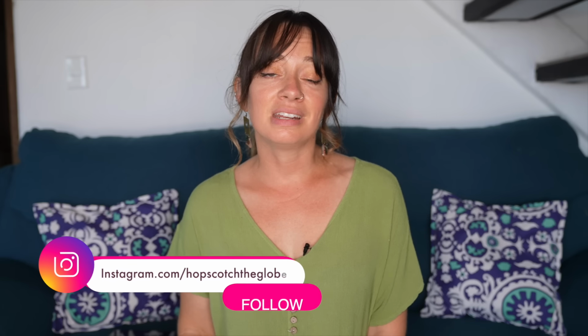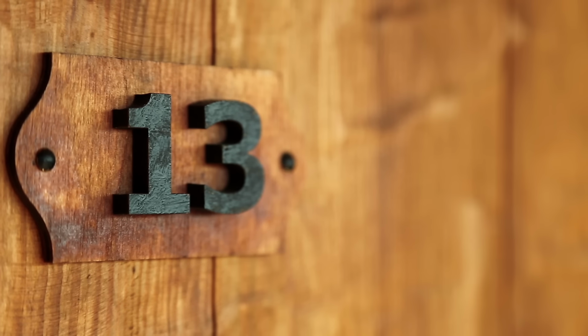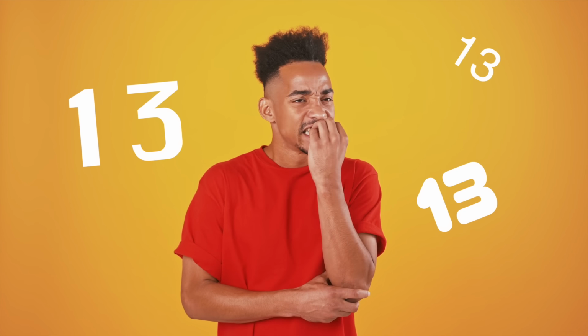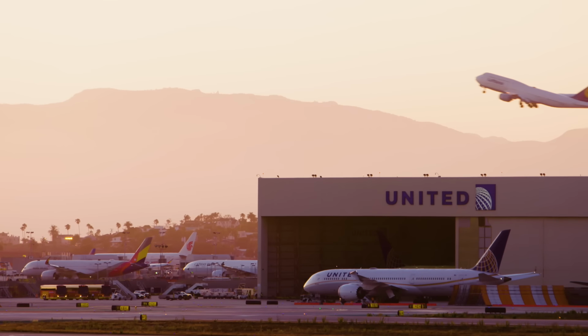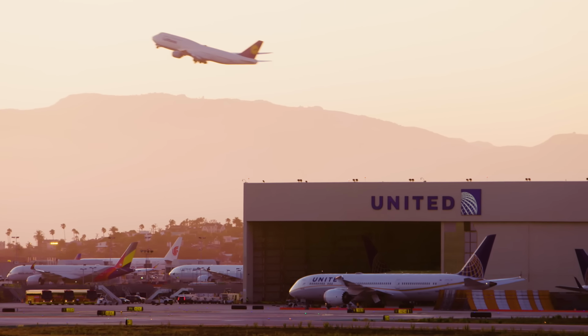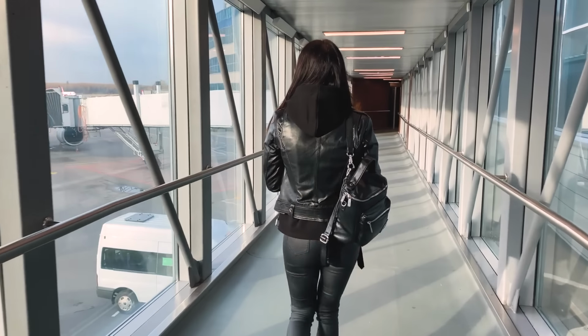Choose a seat in row 13 and get the whole row to yourself. A seat in row 13 is the least likely to get booked, and here's why. It is a long-held belief in many cultures that 13 is an unlucky number. Several airlines have actually gotten rid of row 13 and they just go right from row 12 to row 14. So airlines like Alaska Airlines, United Airlines, Lufthansa, Air France, just to name a few. But then there are other airlines like American, Delta, Southwest, JetBlue that still have row 13. So if that row is available and you are not a superstitious person, choose a seat in that row and you're more likely to get the whole row to yourself if the flight isn't overbooked.